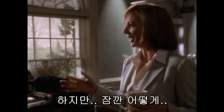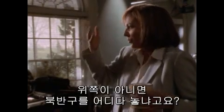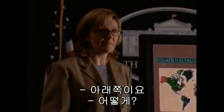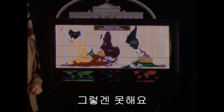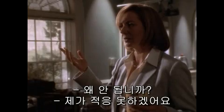But wait, where else could you put the Northern Hemisphere but on the top? On the bottom. How? Like this. Yeah, but you can't do that. Why not? Because it's freaking me out.